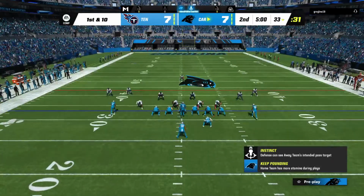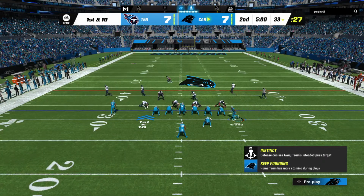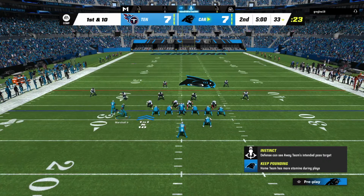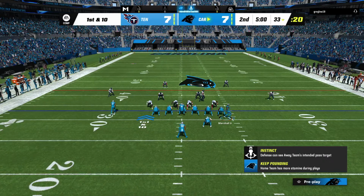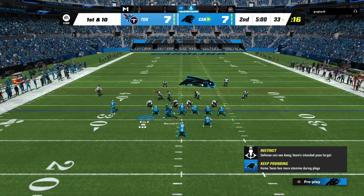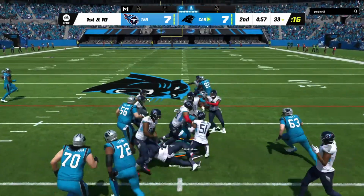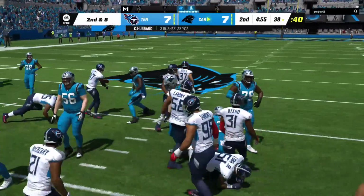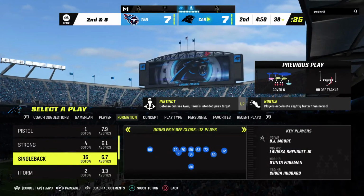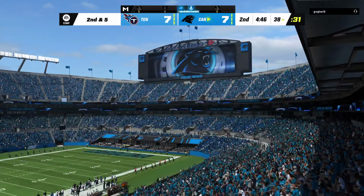So they'll come up first and 10 now from the 33. They'll send Marshall in motion left. They'll bring a receiver in motion right. They'll bring a receiver in motion left. First down, they'll stay on the ground with Hubbard. And he'll work this one up to about the 38. The tackle that time by Zach Cunningham. That's a really good gain right there. They pick up 5 yards, halfway to a first down.